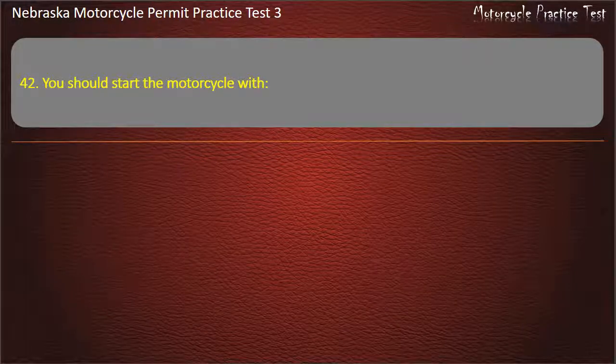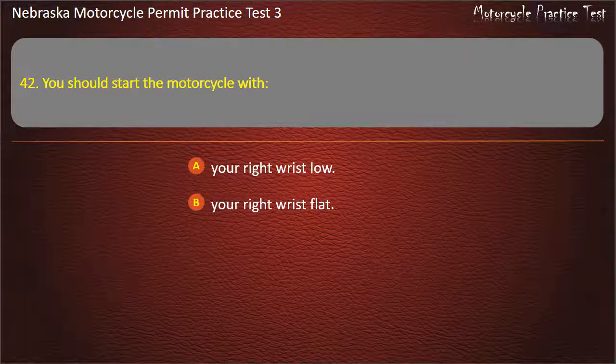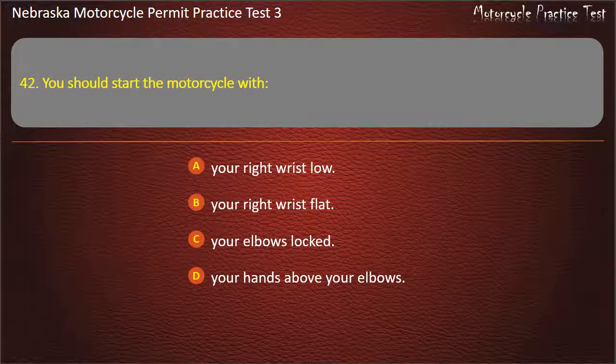Question 42. You should start the motorcycle with your right wrist low, your right wrist flat, your elbows locked, your hands above your elbows. Answer. Your right wrist flat.